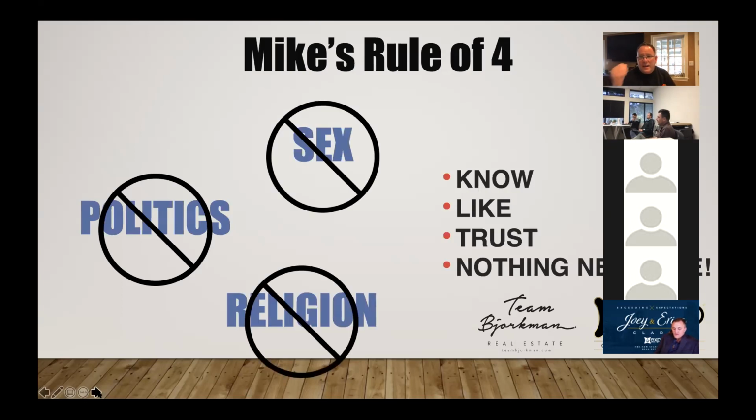And then nothing negative: no sex, no politics, no religion, and nothing negative. If you are sick, throwing up this morning and have the flu, nobody cares. Nobody wants your negativity spewed on them. I know people that are so into the law of attraction, if they watch enough people talk about being sick, they'll make themselves sick. If a client wants to call you today and put their house on the market, but they see you're sick on Facebook, they might call another agent because they have to hurry up and get this house on the market.